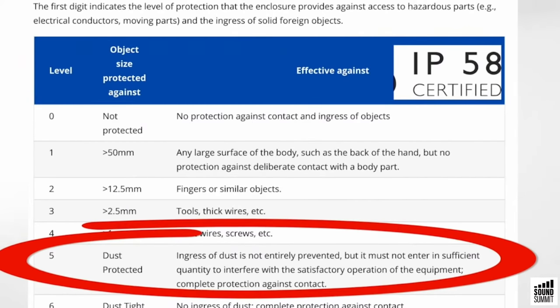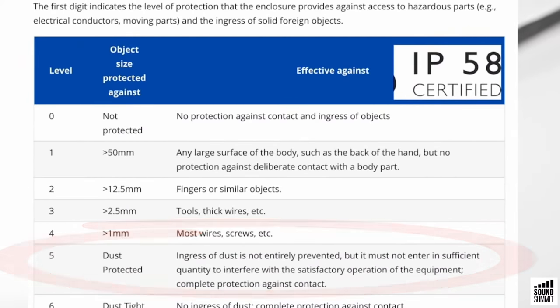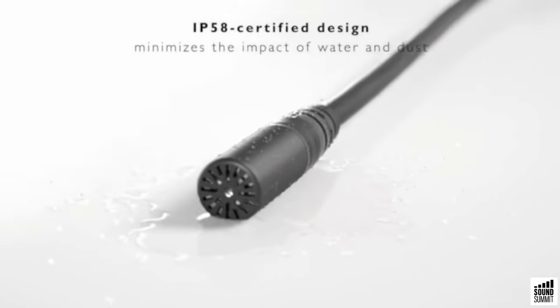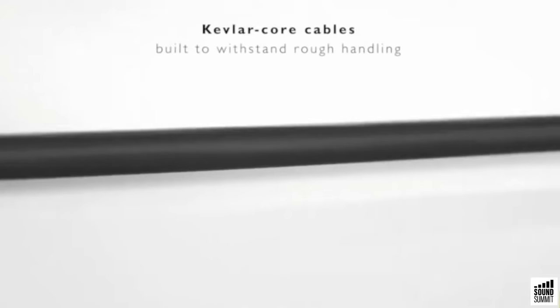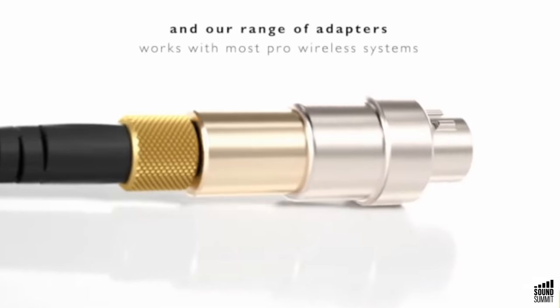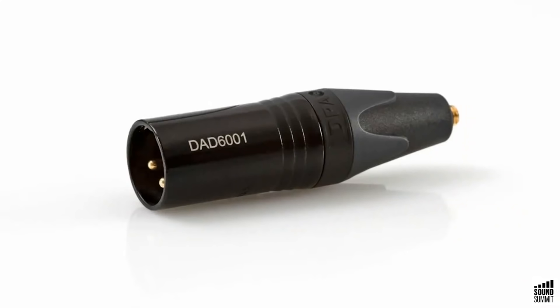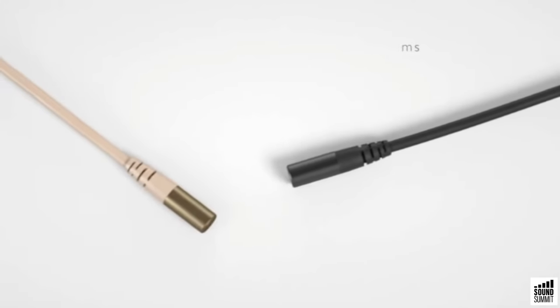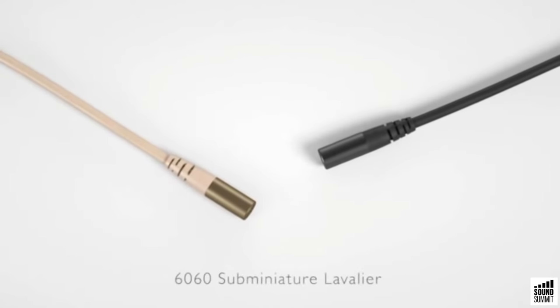The core also brings an IP58 durability rating, which provides extreme resistance to water immersion and dust. They are also compatible with most third-party wireless systems worldwide and can also be used wired in an XLR connection. The 6000 series microphone is also fantastic for instrument intelligibility. Let's listen to a piano recording.